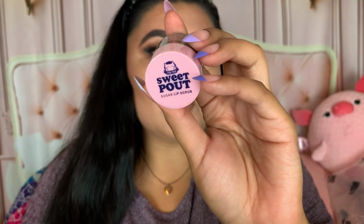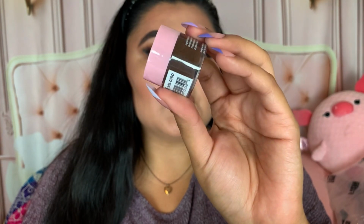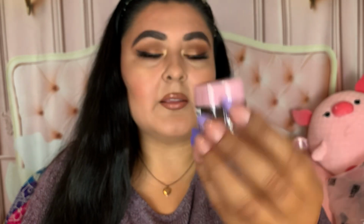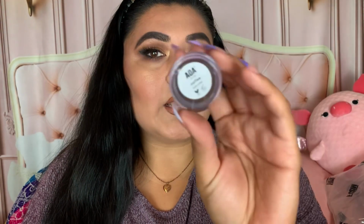All right, they added a bunch of makeup-y kind of products. The first product here is actually a lip scrub. So this is the Papa Sweet Pouch Sugar Lip Scrub. I decided to pick one up. Why not? And this is actually a big tube. So these retail for $155, as you can see. I love that they put the price on the actual product. And this is the one in coffee.